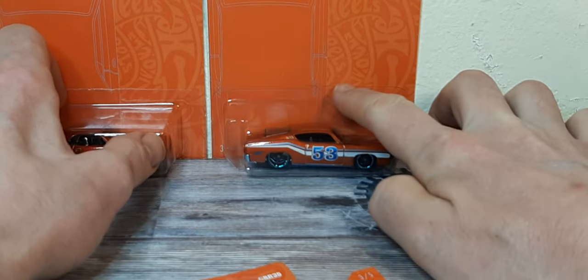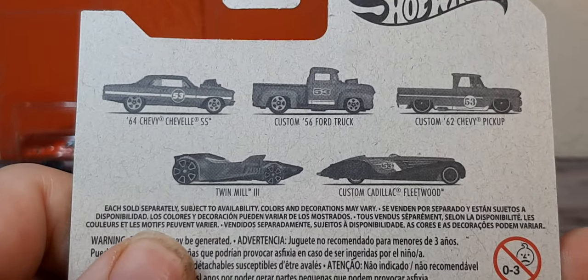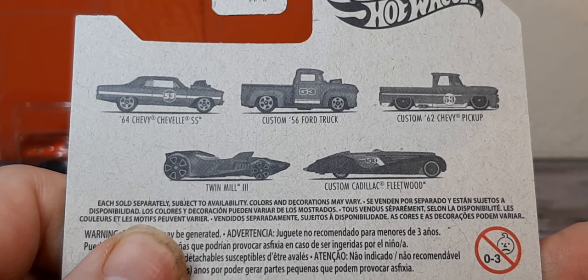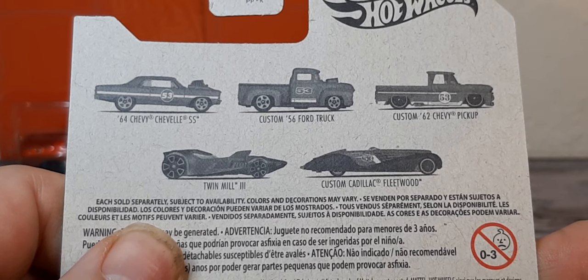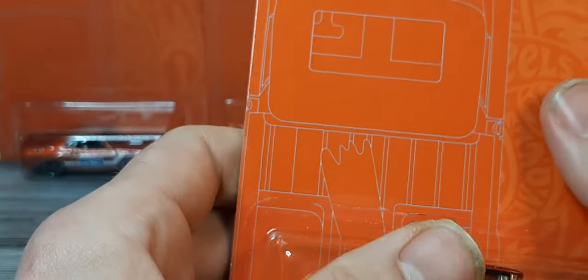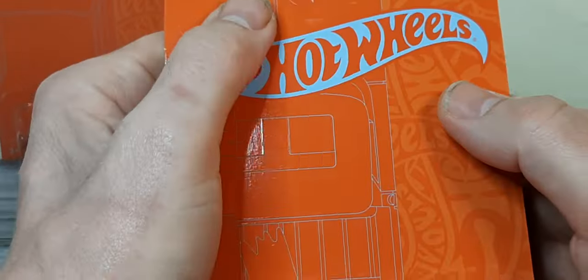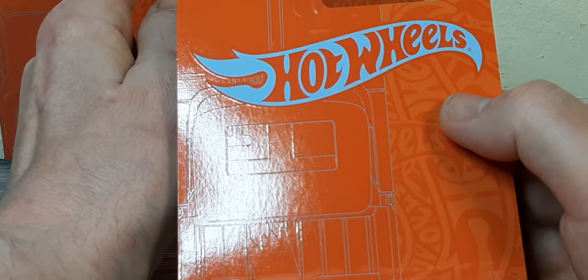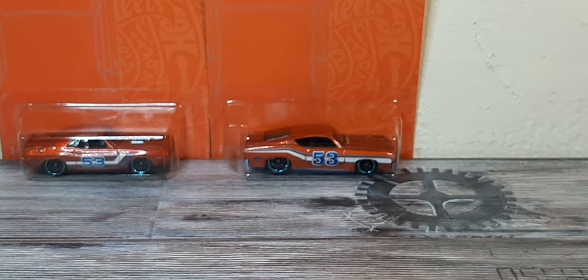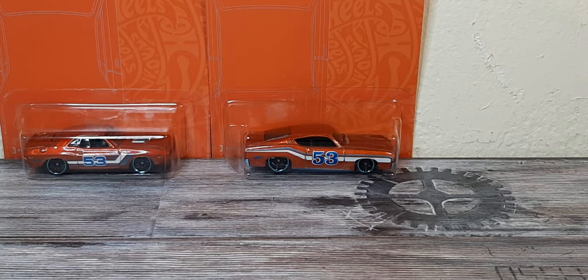Did Hot Wheels put out two sets? Or a part A and a part B? But this set there, look, it's totally different. Chevelle, Ford truck, Chevy pickup, twin mill, custom Cadillac Fleetwood. Okay. So what we got on there, we got 1 of 6, 2 of 6, this is 3 of 5. I'm just going to put that here because I can see something else here.